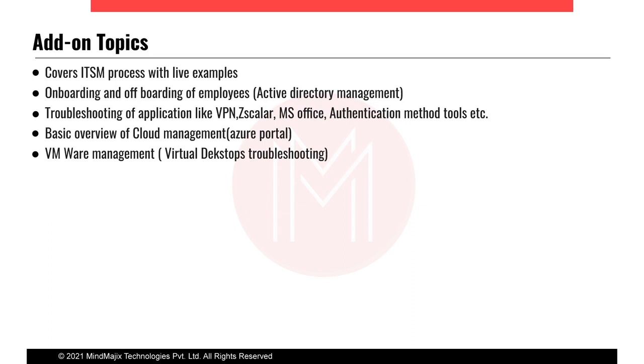So either you are in office or at home, you need to be connected. There are some particular applications which work only on the office network. If you are working from home, it is not at all possible to go to the office and connect to get that application to work. So in this case, VPN plays a major role. It is a platform to connect to the network. So nowadays VPN plays a major role.